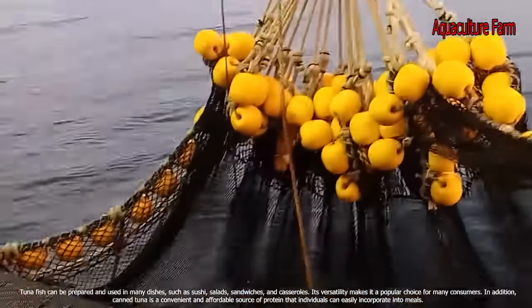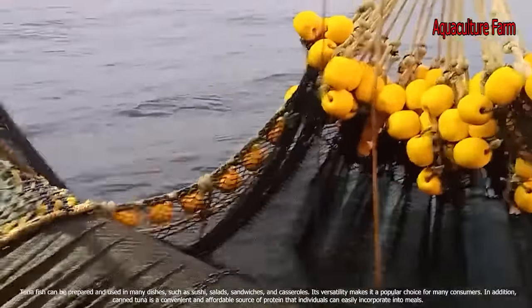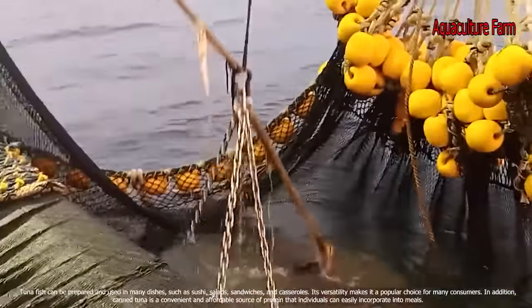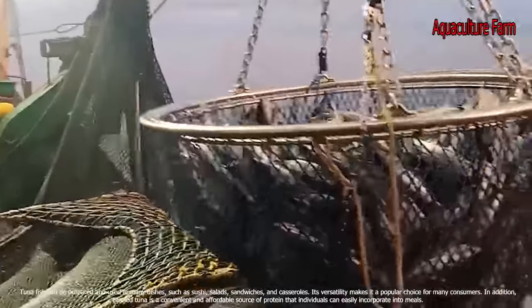Tuna can be prepared and used in many dishes, such as sushi, salads, sandwiches, and casseroles. Its versatility makes it a popular choice for many consumers. In addition, canned tuna is a convenient and affordable source of protein that individuals can easily incorporate into meals.